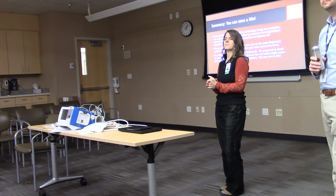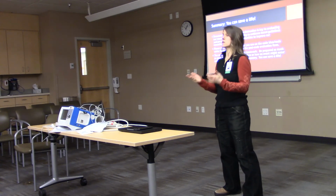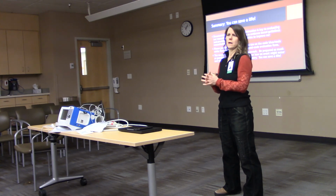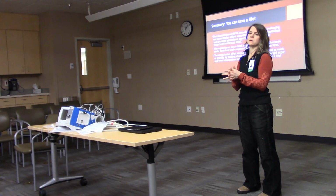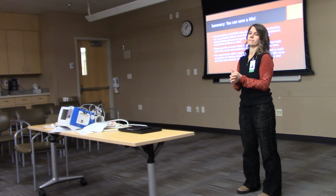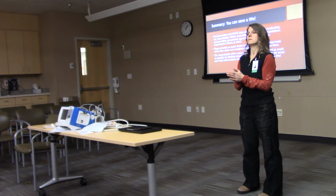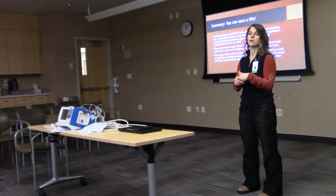We used to do the annual skills fair, where you could play in the crash cart, and there was a code review. Now that's changed, it's more unit specific. In 2019, there was no annual skills fair, and there was no mock code program going on. Is there anywhere where they could go to practice a code or to play in a cart?